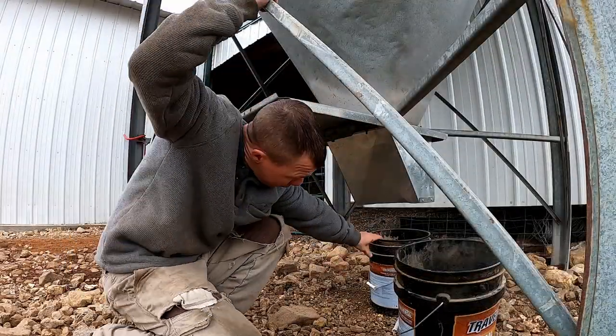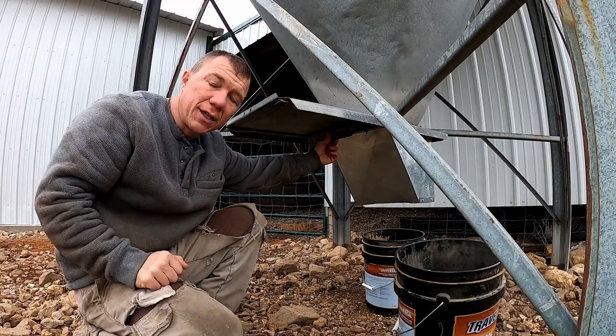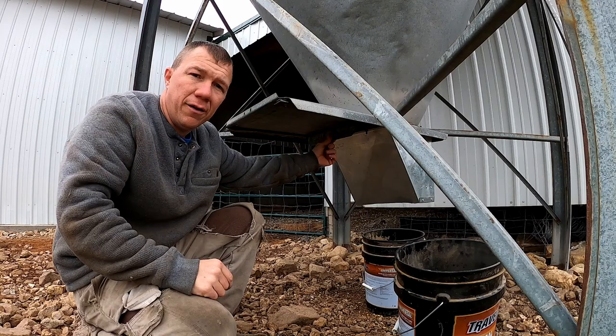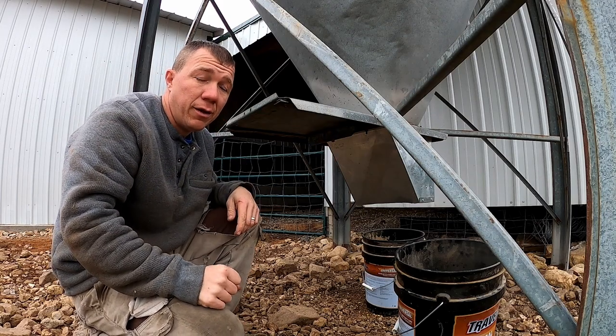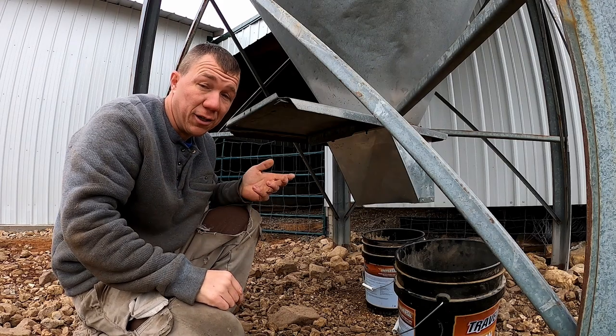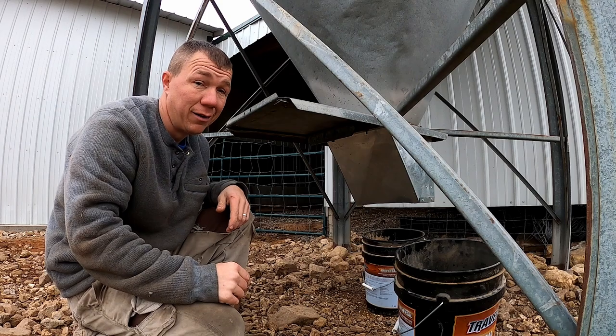So this is the bulk bin that we store our feed in, and ironically enough, viewers like you actually paid for it, with the little bit of money that we make off of our YouTube videos, which I do mean little. We actually made a video about it. So if you're really curious, go back on our YouTube channel and we show you exactly how much we make. It is not a lot.